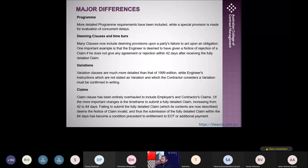Claims, we discussed just now, there are a lot of changes. The claim now has a single provision, Clause 20, a very detailed provision, and for the fully detailed claim, the time margin has been increased from 42 to 84 days. Another thing: previously in '99, if you don't give a notice of claim within 28 days from the delay event, then you will lose your right. So notice was a condition precedent. Now in 2017, notice is also a condition precedent, same as '99.